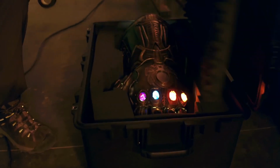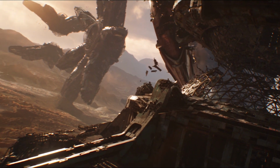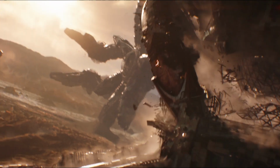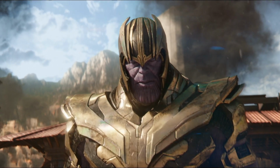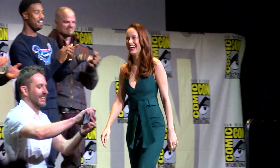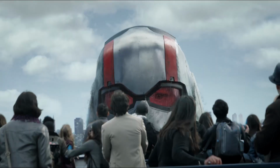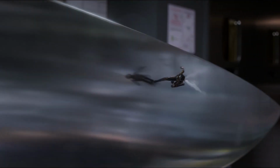But just where will the Soul Stone come into play? Well, now that we have more details about Thanos' homeworld Titan, I think there's a chance the Soul Stone location or discovery will tie in with one of the action scenes on Titan, or perhaps Thanos' backstory even. Other possibilities could be the final Infinity Stone is saved for a future movie like Captain Marvel or Ant-Man and the Wasp, and I talked about those possibilities in my recent Soul Stone theory video.